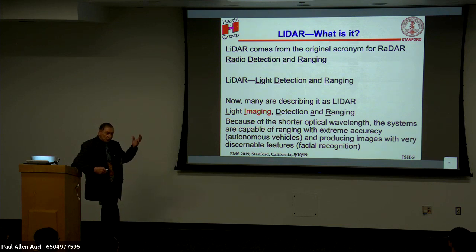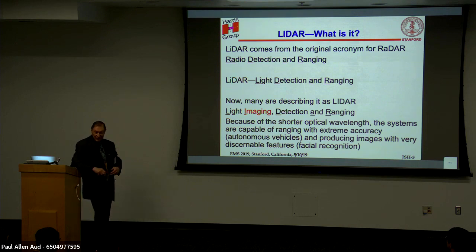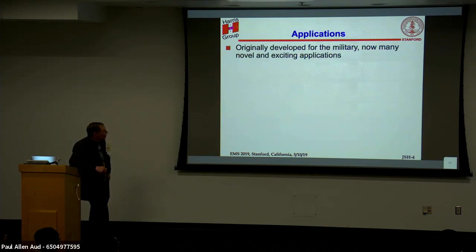If you believe in Maxwell, you could do the same thing, and because of the wavelength being shorter, LIDAR originally was light detection and ranging. But once people started looking at facial recognition and imaging, they said, oh, this is really pretty nice. And so that's the foundation of the name, and it was largely, not too surprisingly, all developed by the military to start with. They had a driving need for that, but then it has just recently absolutely exploded.